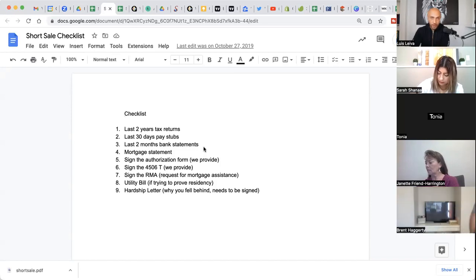Okay. So you also have to look at their bank statements. You know, looking through their bank statements, it's like, do these people have 50 grand in the bank? Because if they do, the bank's going to ask them to participate and bring some money to closing. But if they got $3,000 to $5,000 in their bank account and they've got $7,000 a month in expenses, then there's probably not going to be any need for them to participate in bringing any shortage to the closing.